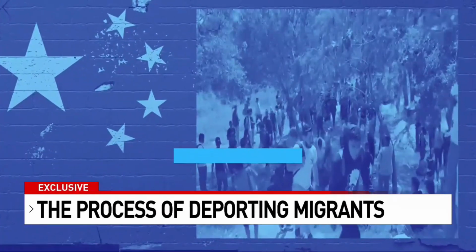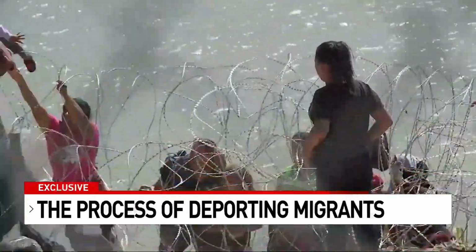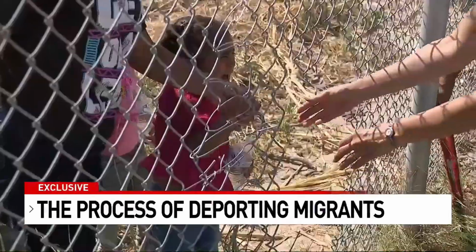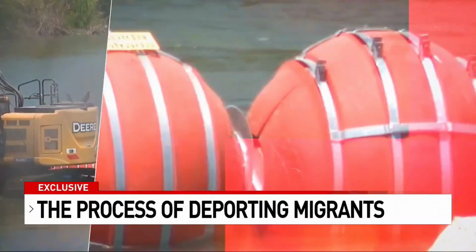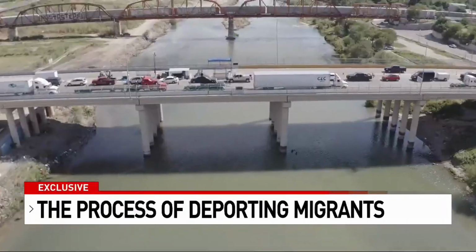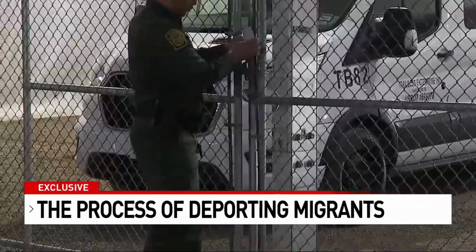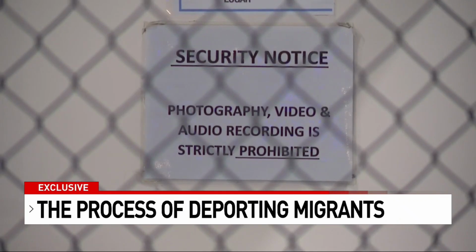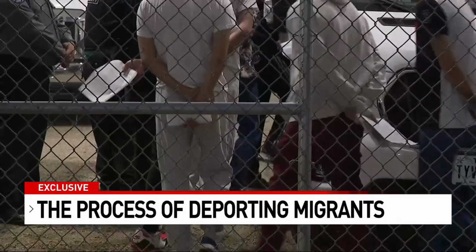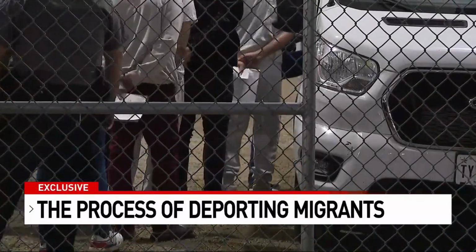We have seen how migrants cross into the U.S. illegally through the Rio Grande. But this is the first time we're allowed to record the process of how they're deported or expelled at the U.S.-Mexico border. Photojournalist Paul Sanchez and I arrived at the Firefly Processing Center around 7 a.m. to follow the first group of the day being sent back to Mexico.